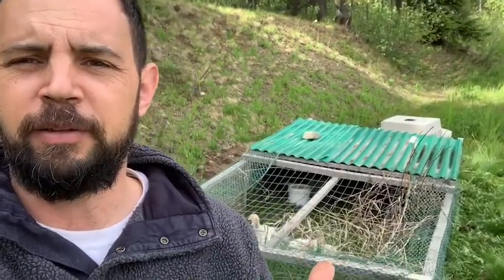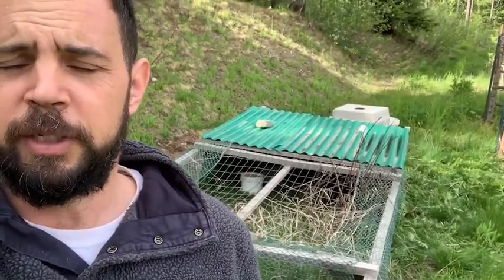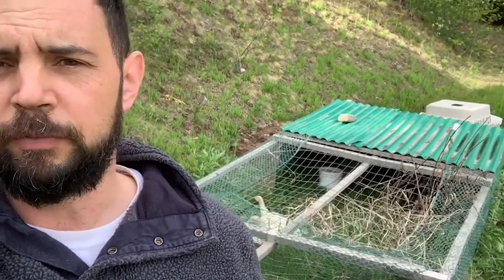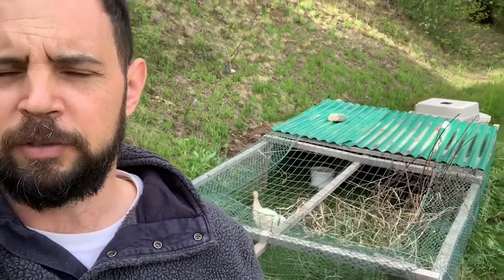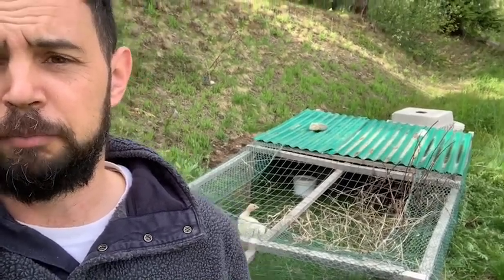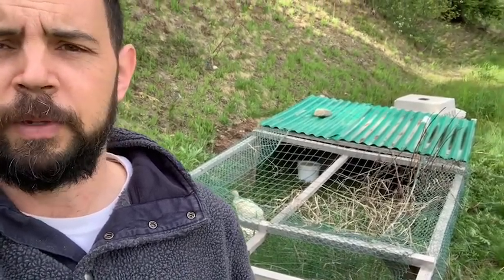Well, hey, we finally got the turkeys outside, and we're in the next stage, which is basically taking this old chicken tractor that we used to raise meat birds in and haven't used it for a season. The snow got on it. It kind of broke down a little bit because we didn't put it away properly. But it's making a great transition home for the turkeys.